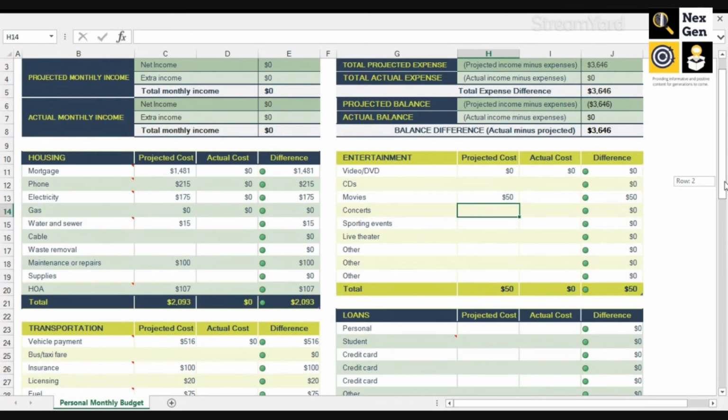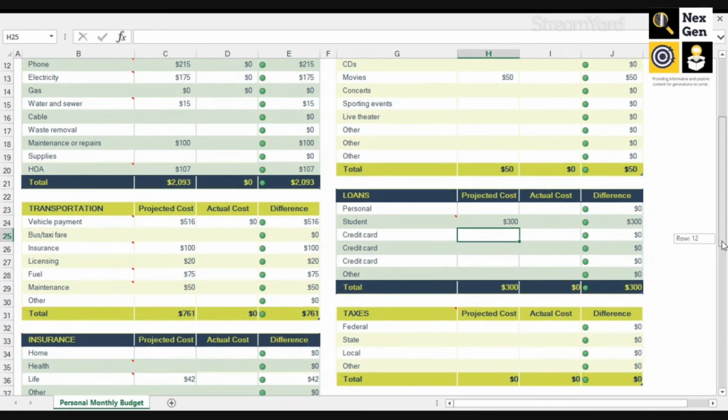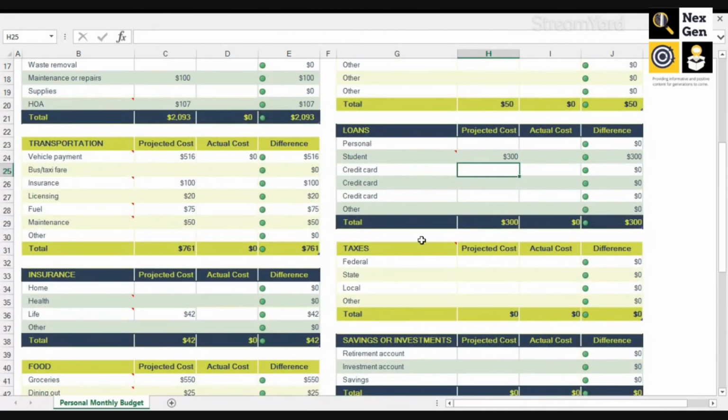So let's see. The last thing we have here is, during the past, I want to say 7 years, she's worked very hard to pay off all of her credit card debt. So the only thing that she has left is the student loan debt. Let's see. Her balance is $29,000. So on the student loan, she pays $300. I believe that's through her credit union. So we have that there. Okay. So let's take a look at the taxes.